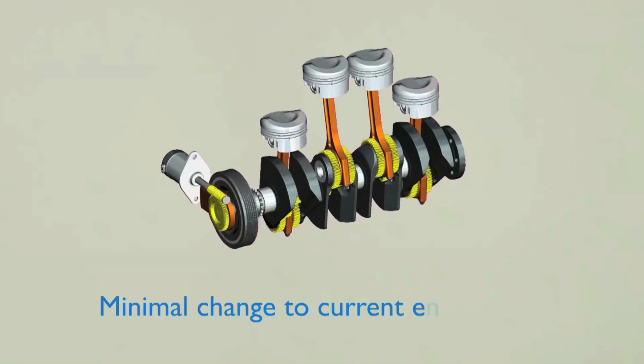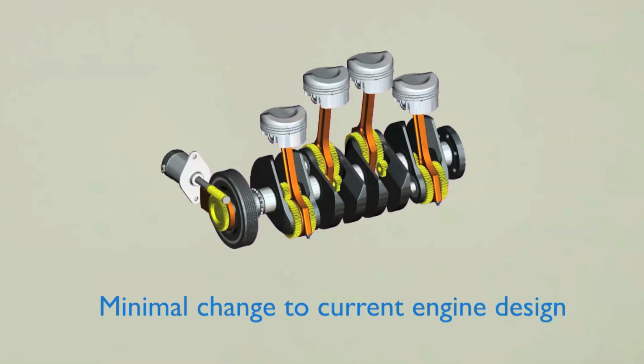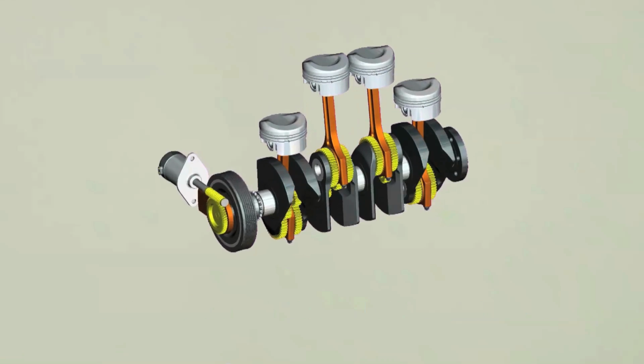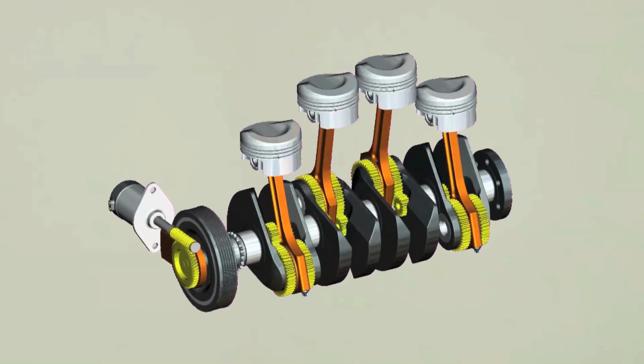There is absolutely no modification needed to the engine block, and this is very important for car manufacturers. The only thing that needs to be changed is the crankshaft. So we started a cooperation with a leading European car manufacturer, and we are ready to start cooperation with other car manufacturers worldwide as well.